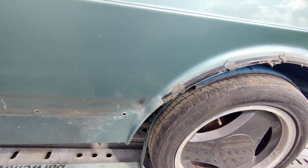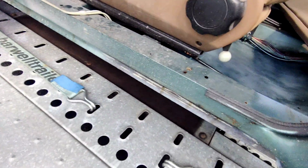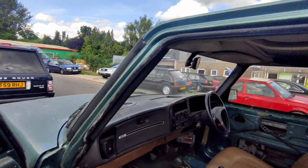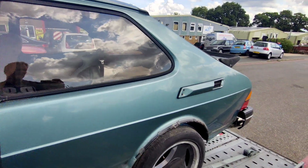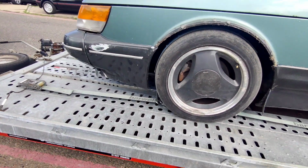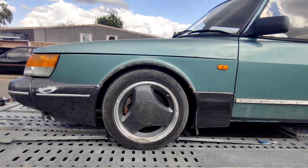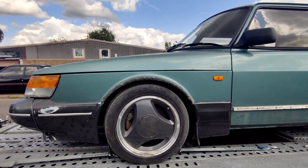Then you start thinking about things like the sills. Again, they've just had a little blow of paint. To do it properly, it is only ever going to get done once, and it's going to be a proper glass out job. Likewise, things like the front bumper, once that's pulled off, there's probably going to be patches under there to do. And we're just trying to work out the order of what we're going to do things in.